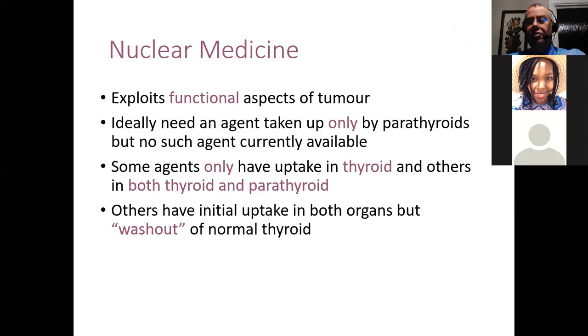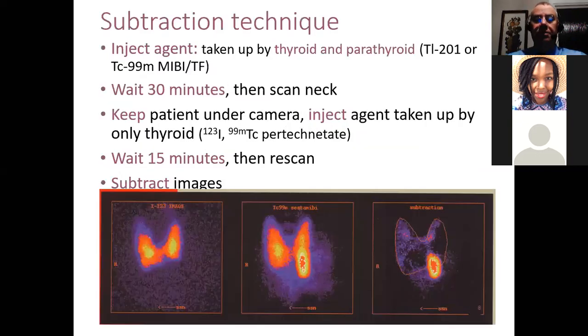So what we have to do is try and look at how we can remove the signal from the thyroid, and we can do that by subtraction or we can wait for the signal from the thyroid to wash out. So this is a subtraction technique. So we're using an agent we like, MIBI, with uptake in thyroid and parathyroid. And then we're doing a thyroid scan without moving the patient.